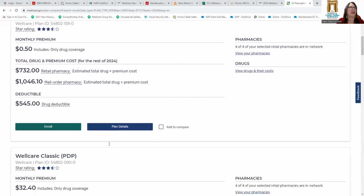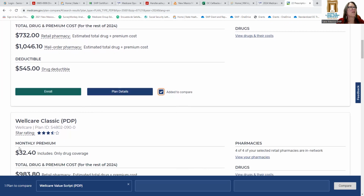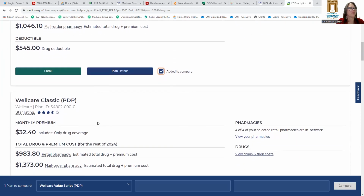So that WellCare plan, that might be interesting. Another nice thing that you can do here is a side-by-side comparison. So I'm going to add that to the compare. Here's another WellCare. Now look at this. This first WellCare had a 50-cent a month premium, and it estimated your drug and premium cost for the entire year would be $732 if you picked it up at a retail pharmacy, or just over $1,000 at mail order.